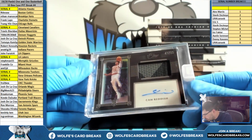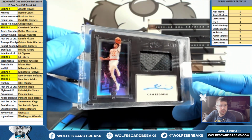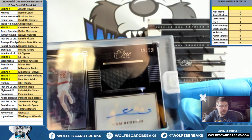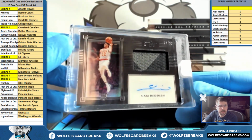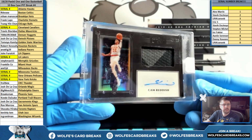Cam Reddish, number 49 out of 99, jersey autograph for the Atlanta Hawks. Hawks are in the serial. 49 out of 99, the 9 spot. Danny K, Cam Reddish. This one doesn't want to.